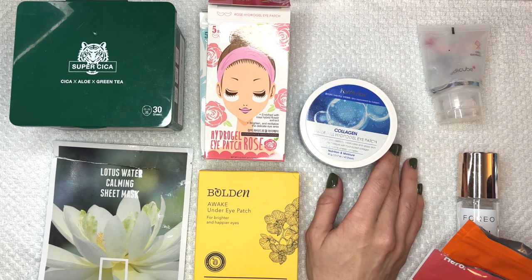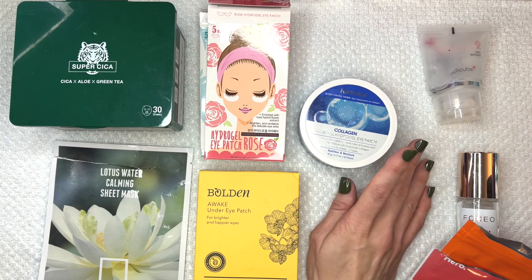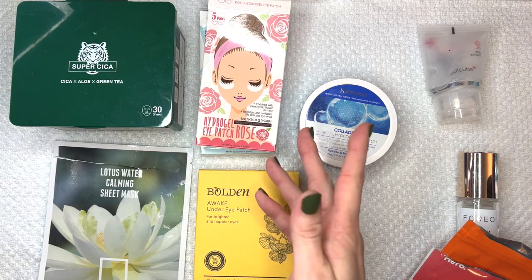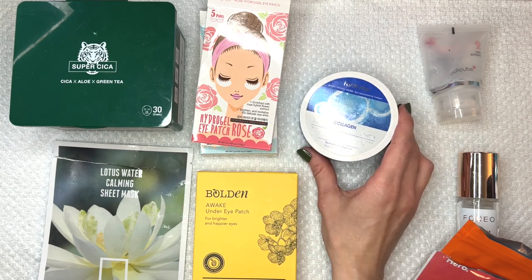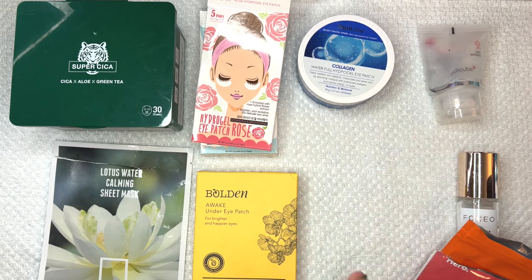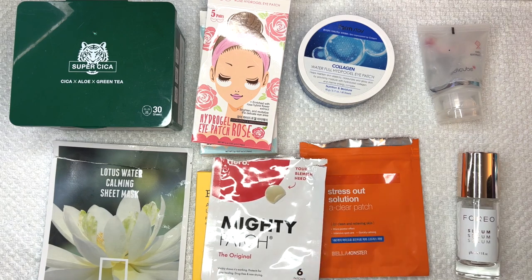The Farmstay Collagen Waterfall Hydrogel Eye Patch, those were all right. They were just okay. They were pretty hydrating for my under eye area, but I just kind of feel like I like smoothing and I like brightening. These don't smooth, it's just the combination of them with another serum that does. I like smoothing and brightening more so than hydrating. But yeah, I guess it always does come down to the qualities that you are looking for in your skincare products.